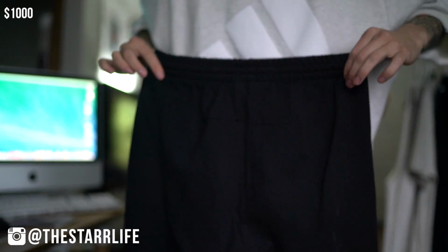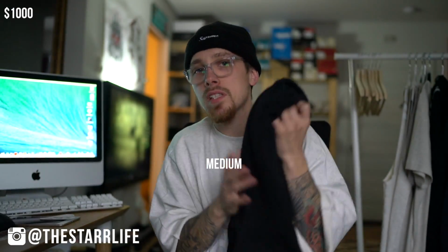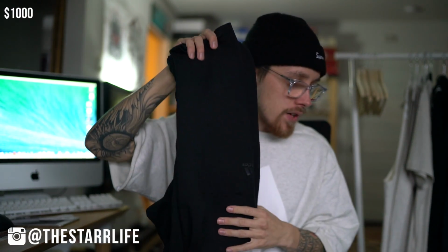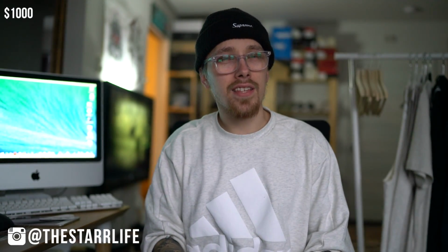As you can see, you have the elastic waist. I will say, if you are in between sizes like me, sometimes I'm a medium, sometimes I'm a small, definitely go with the smaller size. So yeah, I got the blue ones for half off. I got these ones for I want to say these ones were like 30% off, and then these were half off. So, I mean, you do the math on that. It comes out to more than $100, but once again, I don't feel like figuring out the exact math. So we'll just say $100, so that puts the total at $1,100.